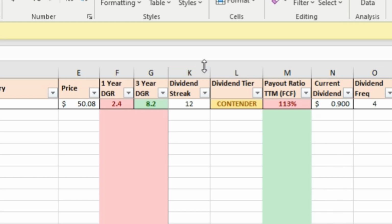Now you'll notice that the dividend stock spreadsheet shows a dividend streak of 12 years and dividend contender. The reason is that back in 2007, 2008, Altria split into 3 different companies. They spun off 2 companies, the Philip Morris brand internationally and Kraft Foods. And as a result, their dividend went down as a company because they spun off those other 2 companies.